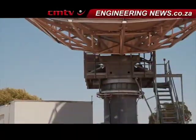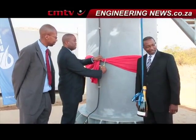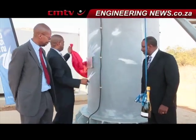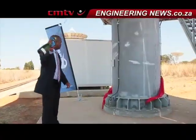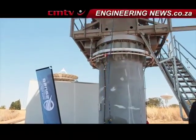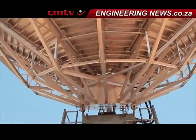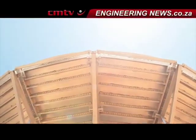So the specification is really built around in-orbit test. So it's a highly calibrated antenna. It doesn't have the range of movement that our traditional antenna has, but that's not required for IOT. For IOT, we need to have a limited motion, but highly calibrated. So that is why we put it up. And it's already in very high demand. So even though it's only just been inaugurated, we're already fully booked on it for our IOT missions.